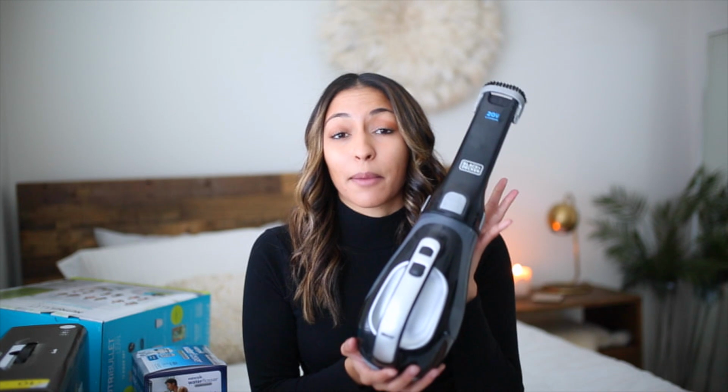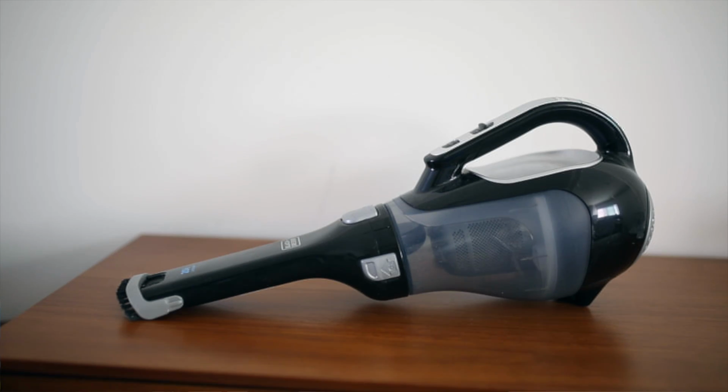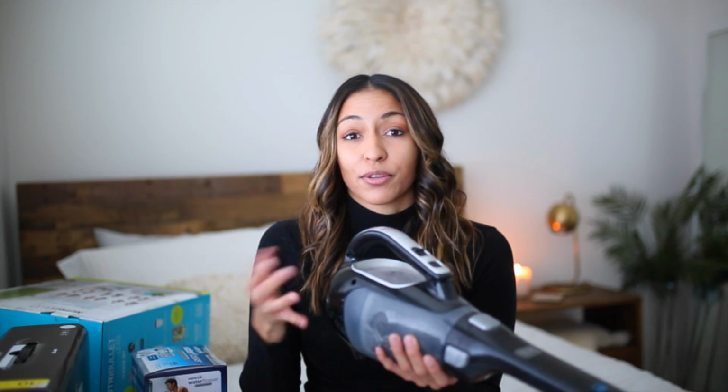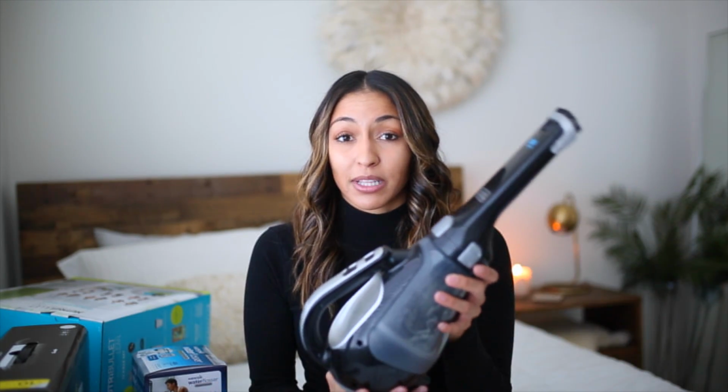The first thing is a lifesaver when it comes to cleaning. This is a Black & Decker cordless vacuum. Now, gross, because it's totally full and I should have probably cleaned it out before this video. However, this just proves to you that I actually use this thing. It's great for quick cleanups, or if you just want to get a small space in your room cleaned up again, or you spilled something on the counter.